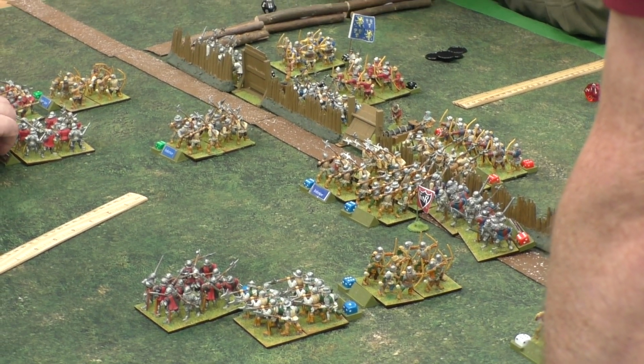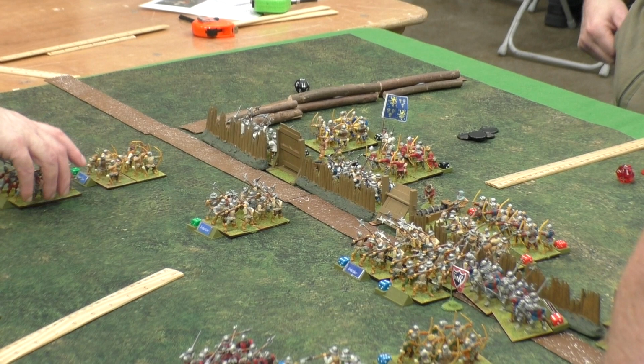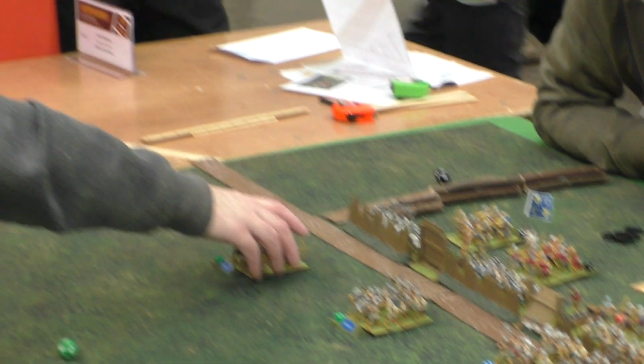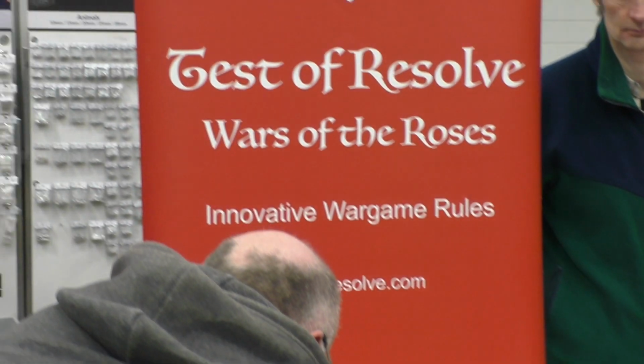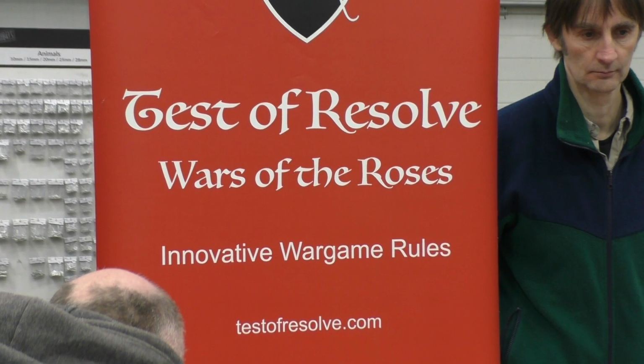So this is the palisaded enclosure at Northampton, and this will be 1460. And that is Test of Resolve, Wars of the Roses. There.